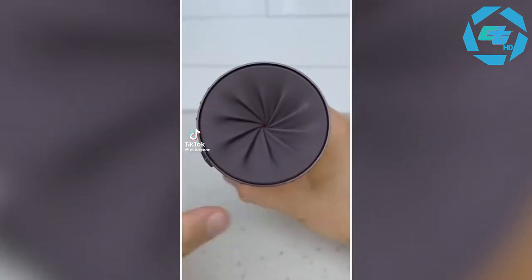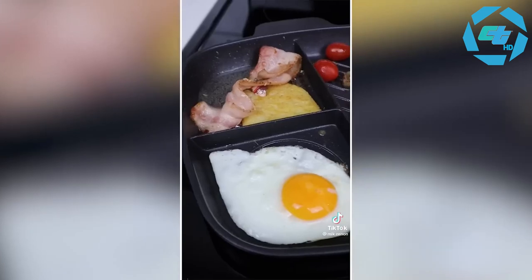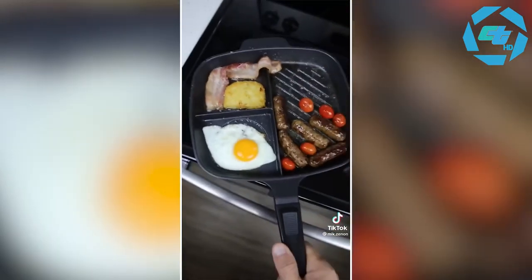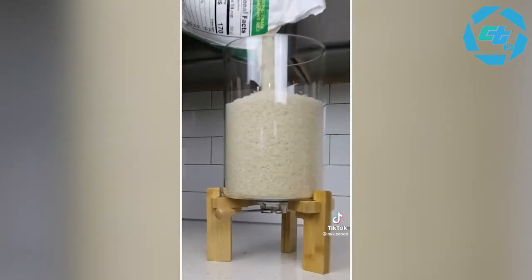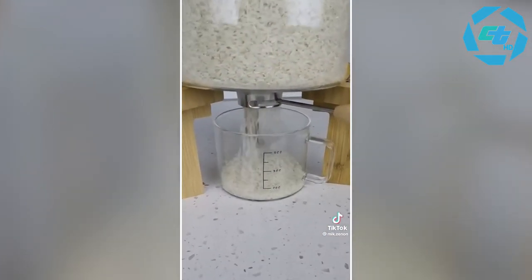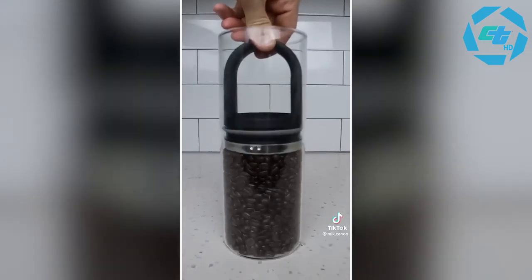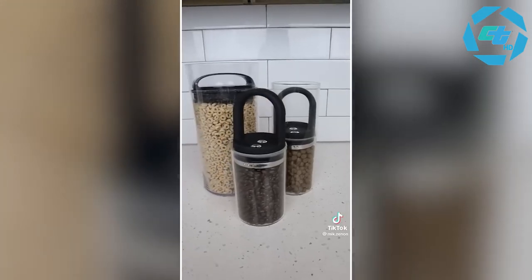Kitchen gadgets you need or don't. This lazy pan has a separate griddle and egg and back end sections so you can cook an entire meal and clean up in no time. This container can hold 7 liters, has a temperature gauge and a manual valve to dispense the exact amount you need. And these containers have lids that actually suction air out to keep coffee, food, and dog food fresher for longer.